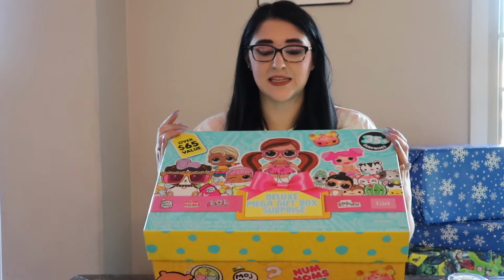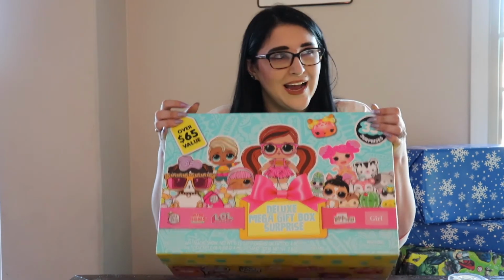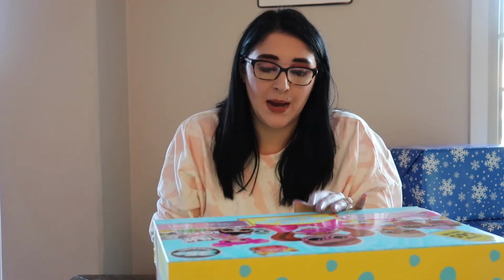Where did I get this from? I either got this from Target or Sam's Club. I'll try to see if I can find it, but this is the Deluxe Mega Gift Box Surprise. Naturally, I would assume, and I don't know for sure, but I would assume that most of your guys' kids really like the LOL Surprise dolls and stuff like that. I talked about this a lot in my stocking stuffer video.